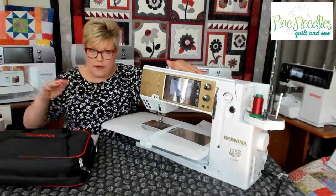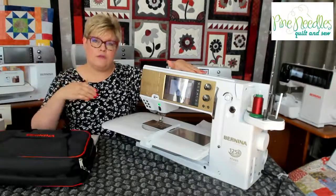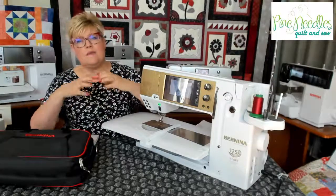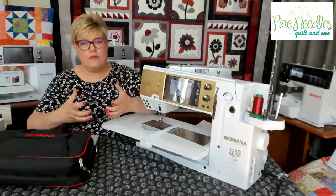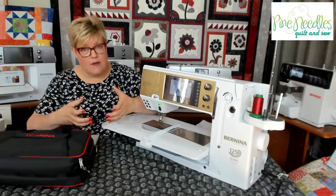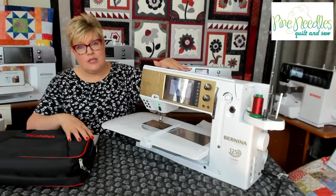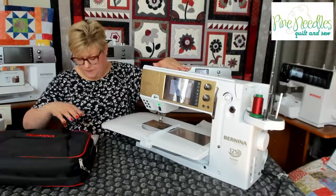There's no need to ramp up your speed to go through thick layers. The machine is going to do the work for you because the gearing is set up to power through whether you have very thick layers of fabric or you have very delicate layers of fabric. The machine can do it all for you.